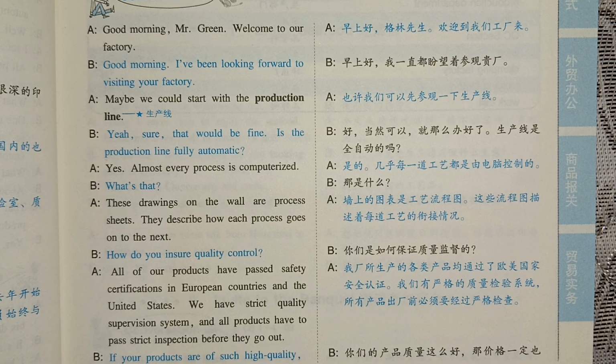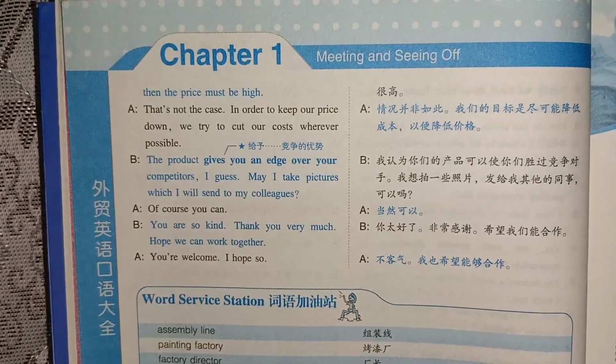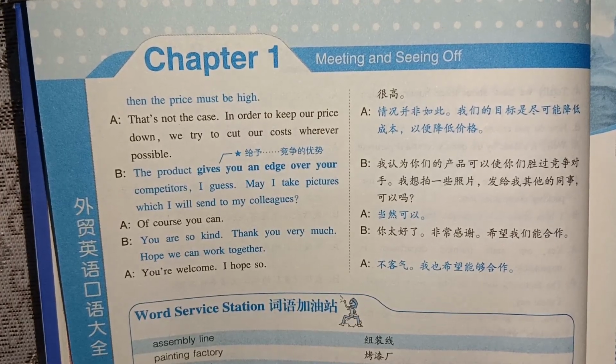How do you ensure quality control? All of our products have passed safety certifications in European countries and the United States. We have a strict quality supervision system, and all products have to pass strict inspection before they go out. If your products are of such high quality, then the price must be high. That's not the case. In order to keep our price down, we try to cut our costs wherever possible.